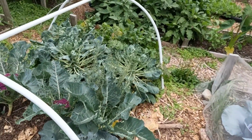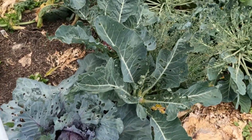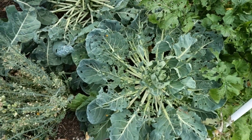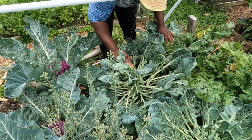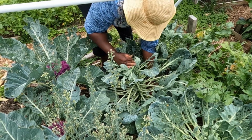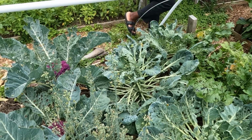Yeah, I have this side. The cabbage worms have destroyed everything. I even have my purple cauliflower right there. They have destroyed everything. I have my Brussels sprouts in here. Everything is gone. I'm going to harvest one of these Brussels sprouts. I don't think there's anything in there, guys. I think the cabbage worms just destroy everything.